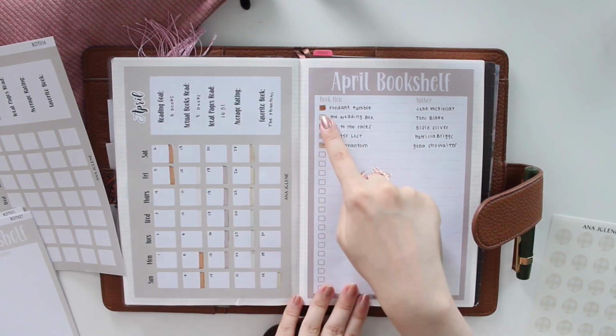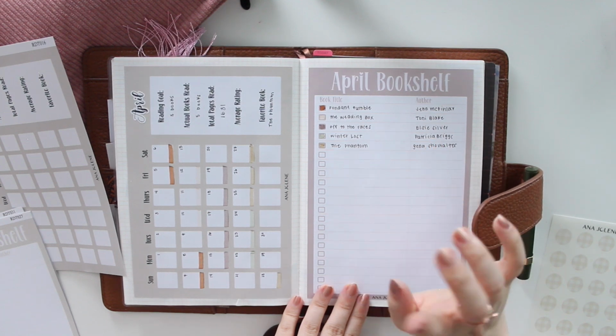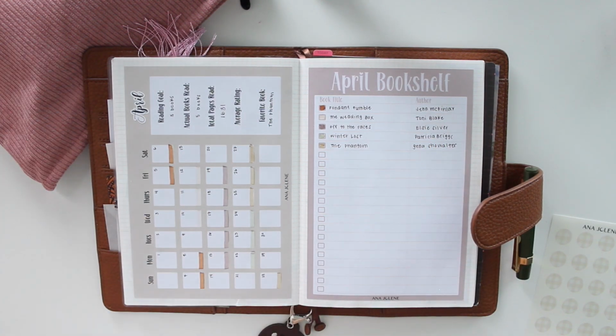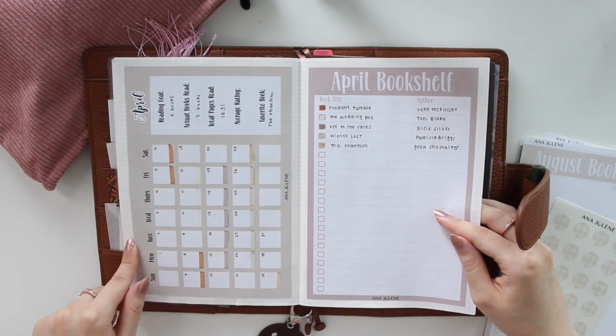So that's why I like to color code them, and I'm just using the Mildliners, the neutral ones from Zebra, and I like how those look. So that's what April's monthly bookshelf and calendar looks like.